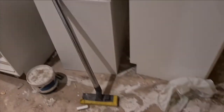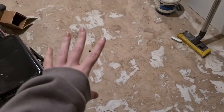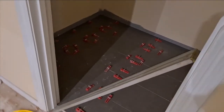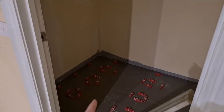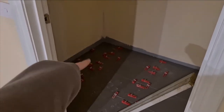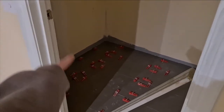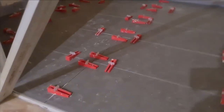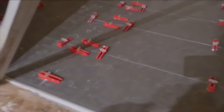So that's the kitchen. We ripped up all these floors, which was such a hassle, but it got done. They've also done some tiling in the laundry. So this is the laundry, which they've lifted up the floor, because that was the main issue. They fixed that problem, and they've now started tiling, which is so cool. It's so much cooler when it's your own house, I feel.